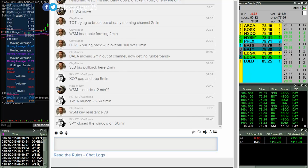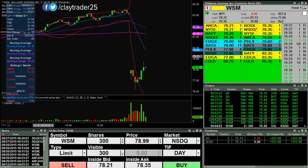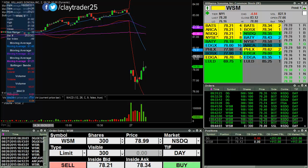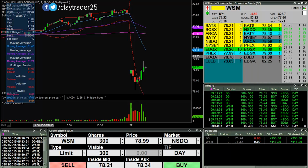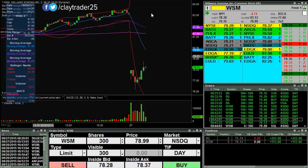Obviously, I took it from the short side, but that just goes to show there's many ways to skin a cat in the market. So that's how the room works. Like I said, another member saw this and alerted it. That's what got my eyes on it. And then you just saw me in real time make, what was it, $113 on it in a relatively short amount of time. So that's how the chat room works. I don't know how else I can better explain it rather than just show a real-time example like that.